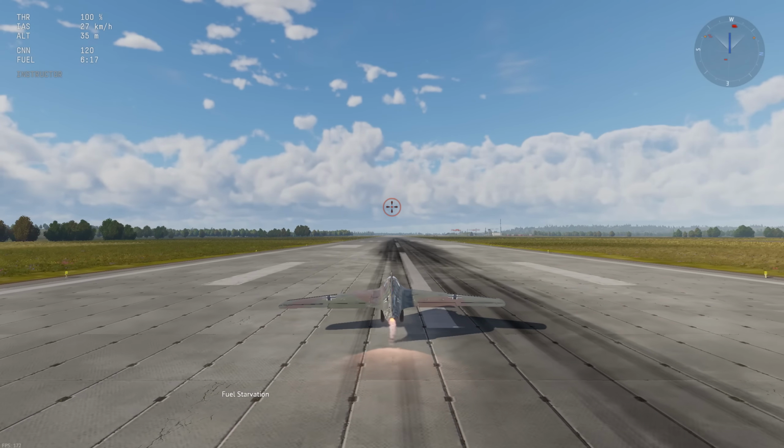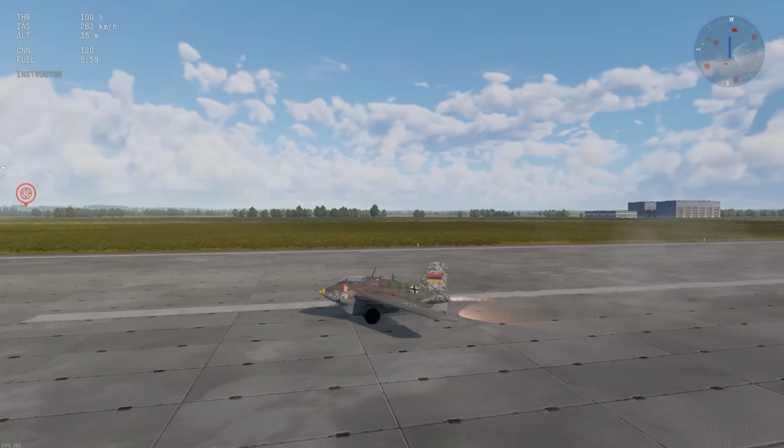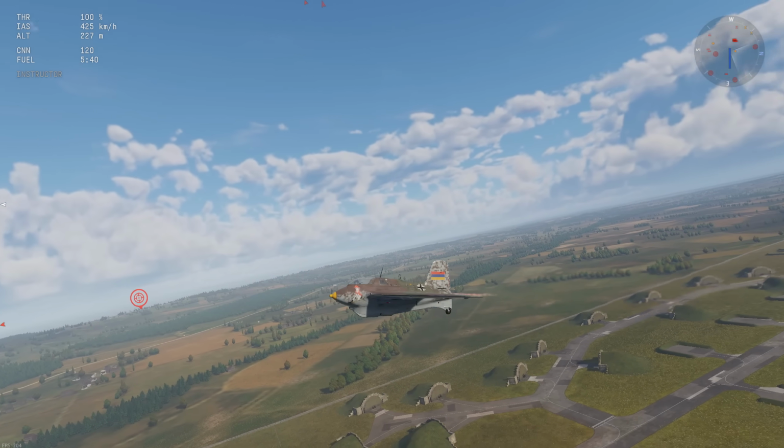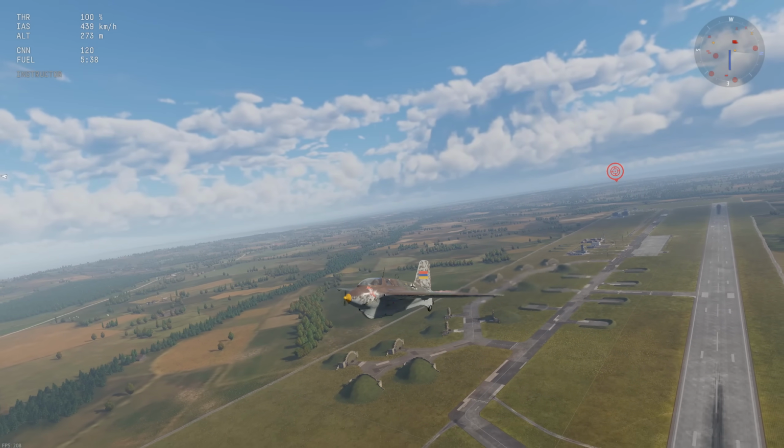It's using the same engine as the Messerschmitt 163 and the infamous Bachem 349. Gaijin, please add the Natter to War Thunder. Come on, it will be funny.